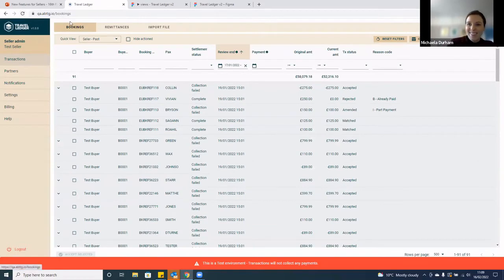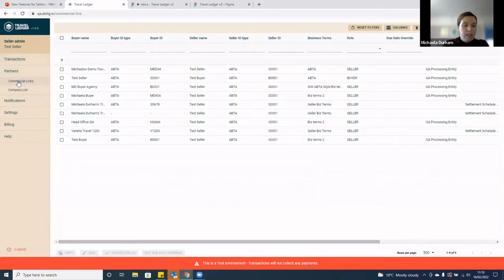Okay, so here we are in the platform. As I mentioned, you can apply a due date override within Travel Ledger as well, so it doesn't have to be through a file submission. You could tailor that to your partners within the platform. You'll see here we've got our partners menu, and we've got commercial links.